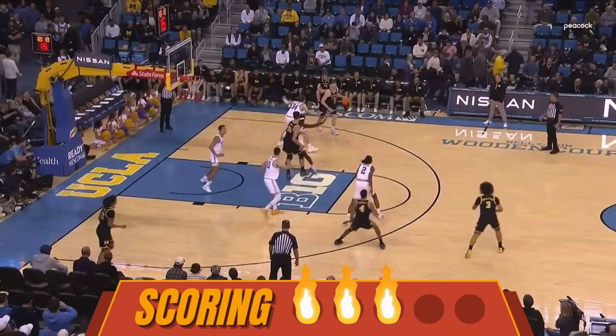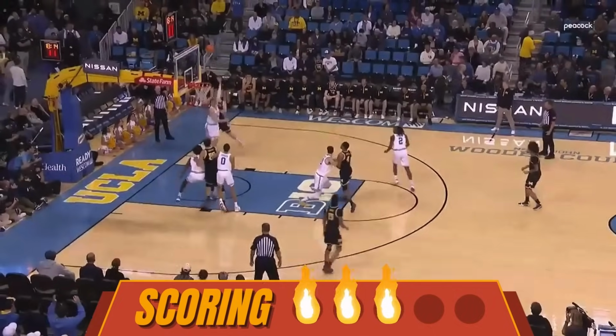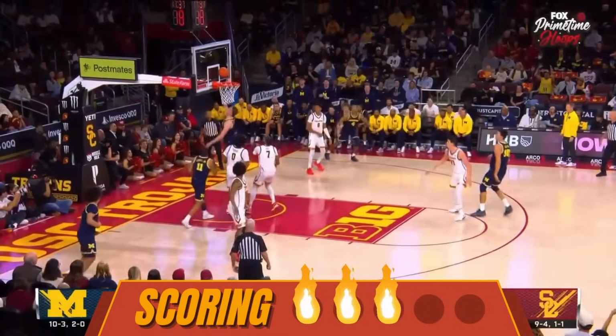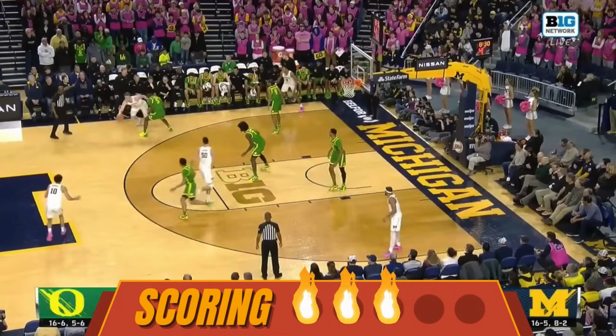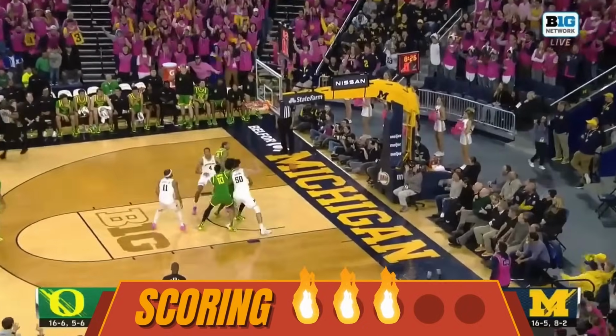Per Synergy, he ranks very good on jumpers, good on catch and shoot shots, and excellent on dribble jumpers, cashing in on 39% of those. I think the shooting form is perfectly solid, and while he doesn't have immense volume to back that up, I'd feel good enough to bet on this area, and plays like this alone are enough for me to add points to his overall resume. Here's where things get interesting.